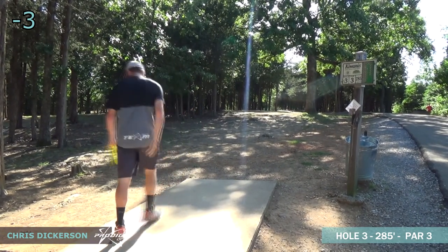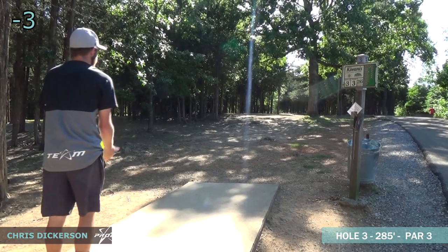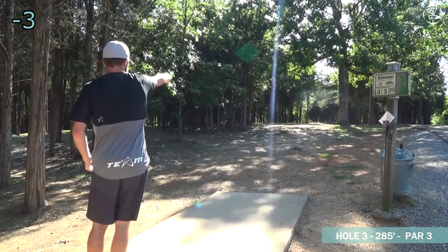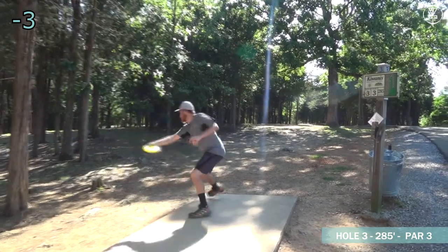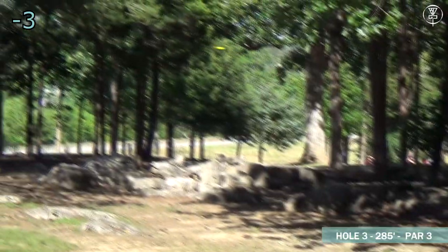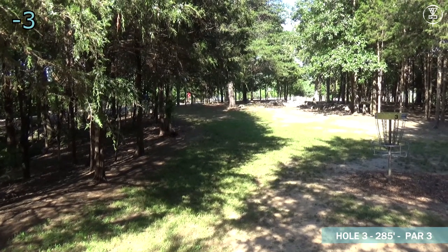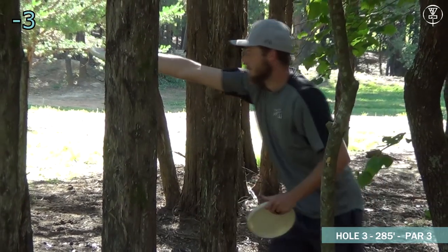This is the final hole of the final nine on round three, a 285-foot par three. Basically just a little soft putter hyzer shot for these pros. Exactly what Chris is doing here. You see the basket. A little bit there. Right. Yeah, a little bit on the right side. Knew right out of his hand that that didn't have a chance.